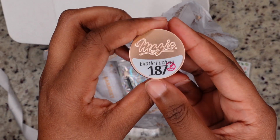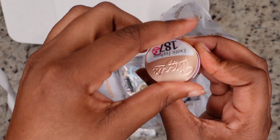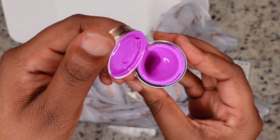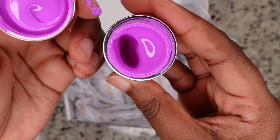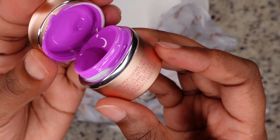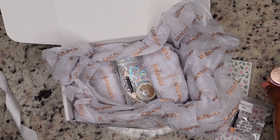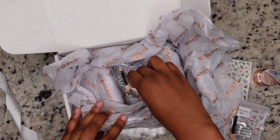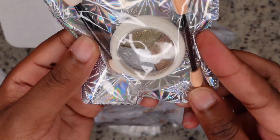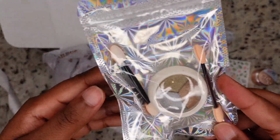We had Exotic Fuchsia. Ooh. Really nice, a really nice color. Already wasted it. Then we received some chrome in gold, rose gold, and silver.